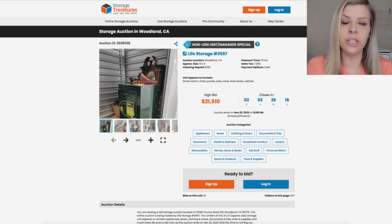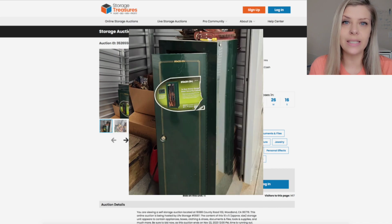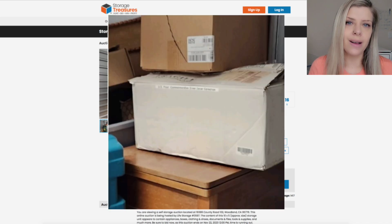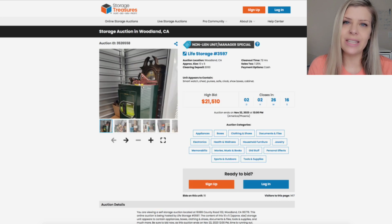So I'll quickly show you the pictures again. We still have the purses in there. The gun safe is still there. The gun holster is still there. The coin boxes are still there. But still, this is one of those things when you've been buying auctions for a while, you typically shy away from a situation like this.